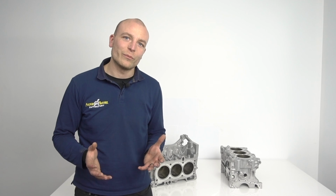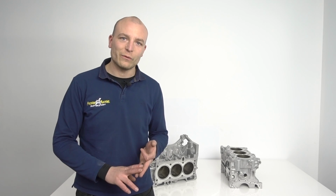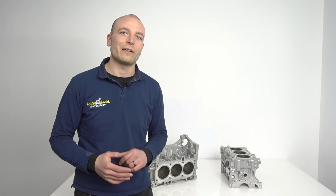Closed decking is a great way of strengthening your Subaru block. We're currently offering that service for all your EJ20s, 25s, the FA20 series, as well as the EZ30. But if you have any other engine, you can also get in touch with us and we can see if we can help you with that as well.